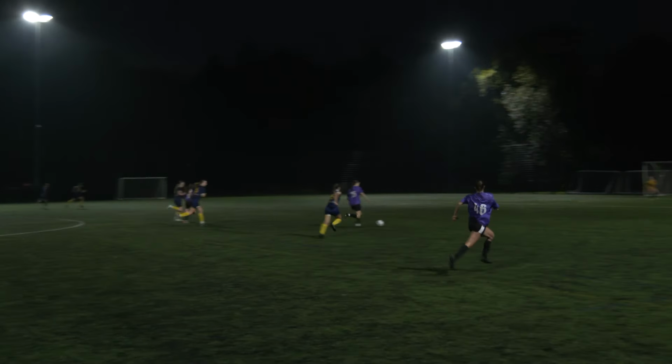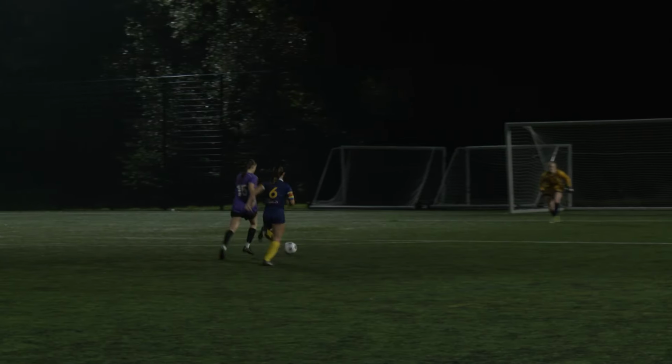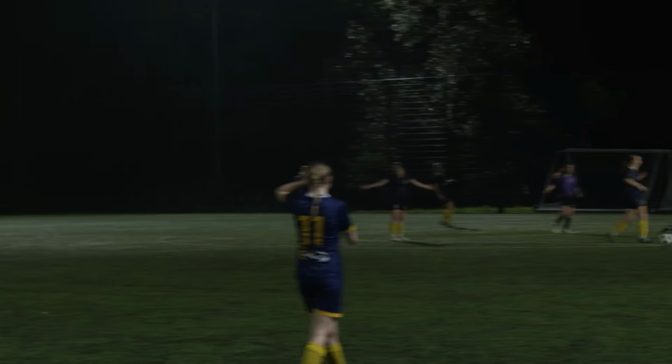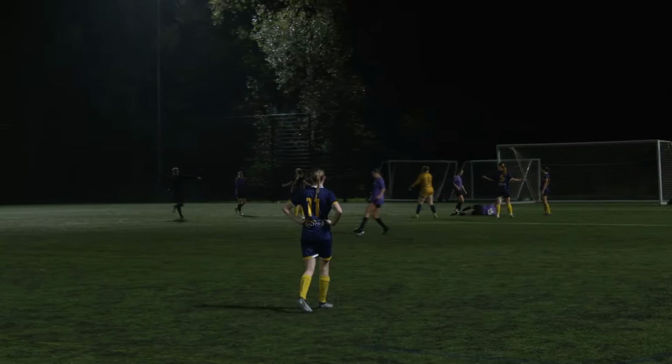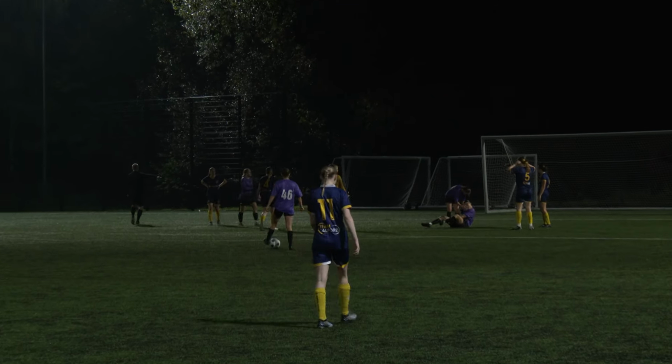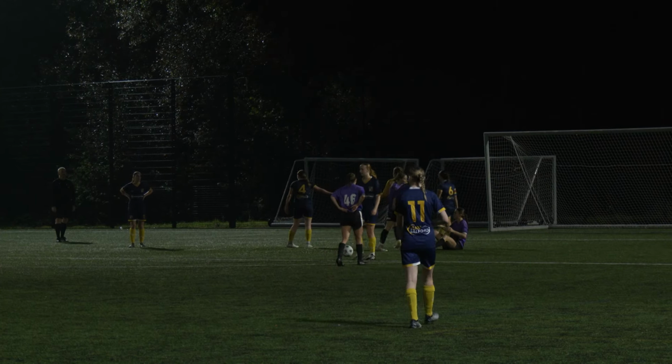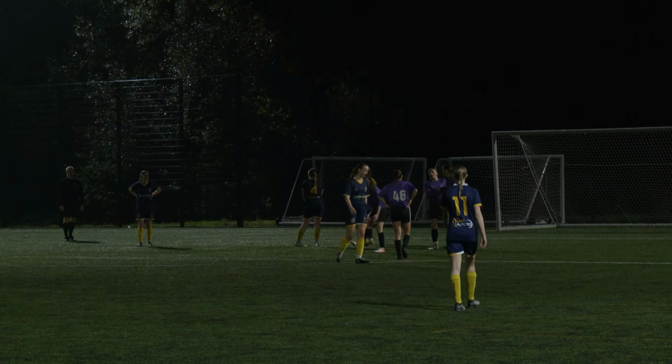But another fun fact is that 15 is running through on goal. It's a one-on-one. The chance they've been craving all game. And it's a fantastic save from Ruth once again. The referee's given a penalty. That is a horrendous decision. What was that for? I don't think that was a penalty.